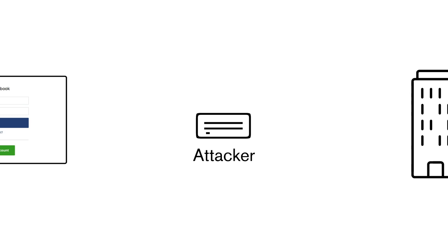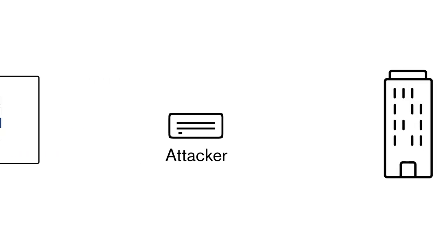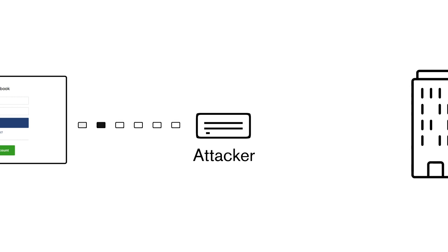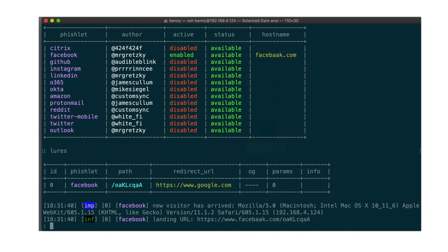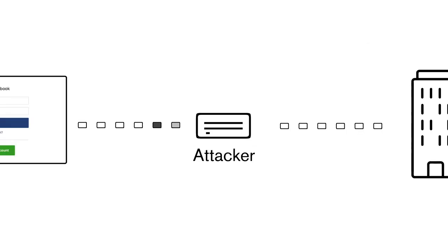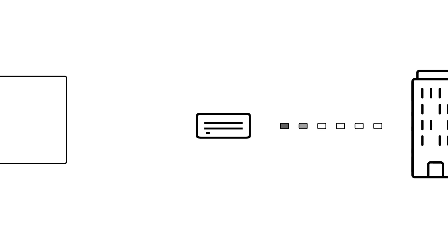Since the attacker sits in between you and the original page, this is also called a man-in-the-middle attack. Now, when you enter your login name, password, and authenticator code, your attacker sits in between you and the original page and can just take over your entire login session. Even when you log out, they can send you a fake logout page and can keep themselves logged in.